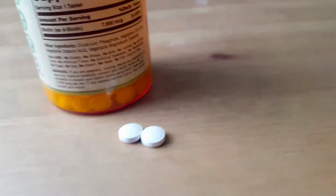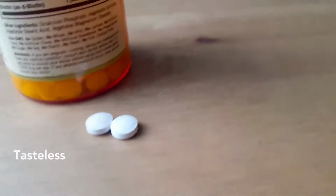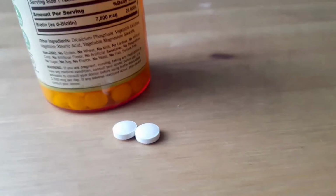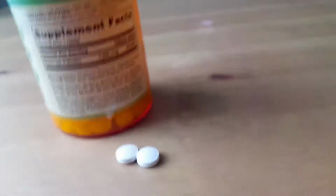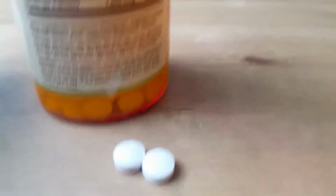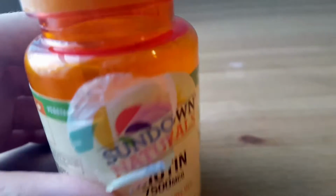And they are tasteless, so you don't have a weird aftertaste, or they're not bitter on your tongue, and you don't get this uncomfortable feeling. They don't smell, and I bought them about 2 weeks ago. This is my first time buying this product. I am exploring the brand Sundown Naturals, and it works out really well for me.